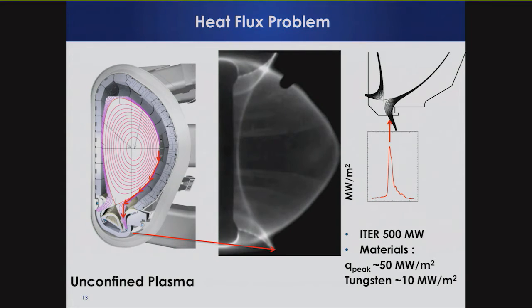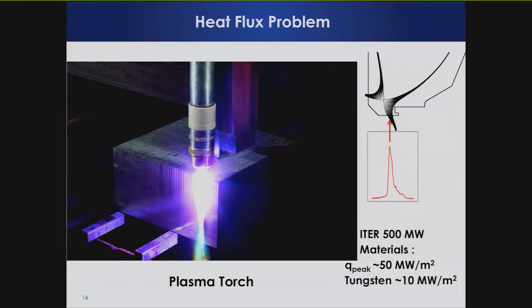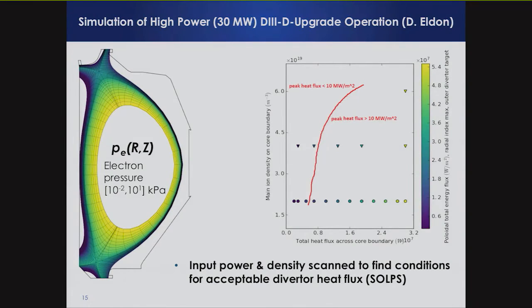So what happens? The particles are all coming, and the heat is coming to a small location here. If you look at the heat flux, in megawatts per meter squared, you get a big peak. This peak is not good because it will melt or damage the materials. For example, for ITER, for 500 megawatts, we get 50 megawatts peak power, and we can only really take up to 10 megawatts with the materials we have right now. So we need to find new solutions. If we don't find those solutions, what we end up getting is basically a plasma torch. You have huge amounts of plasma power coming into a place, and a plasma torch is used for cutting metal. We don't want that.